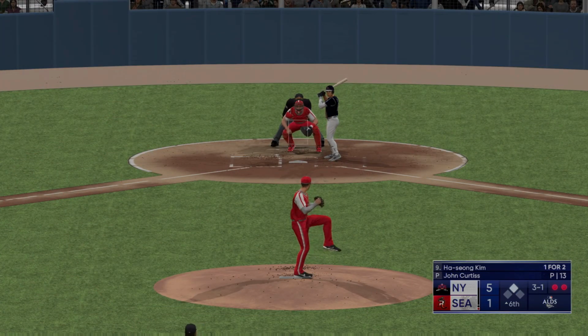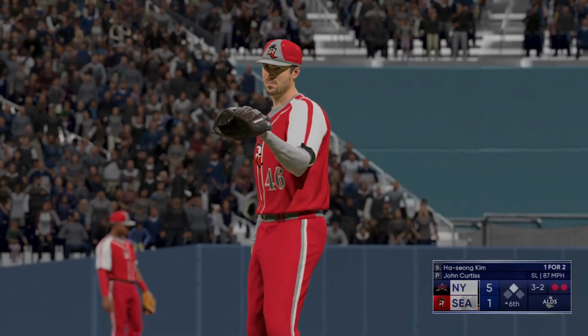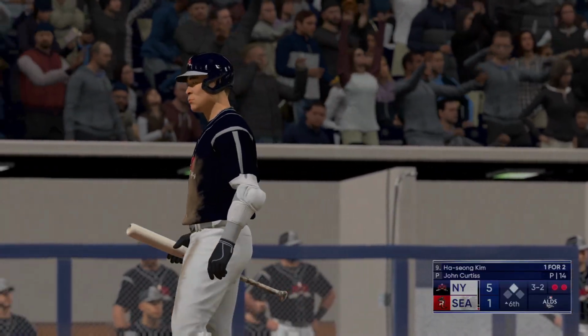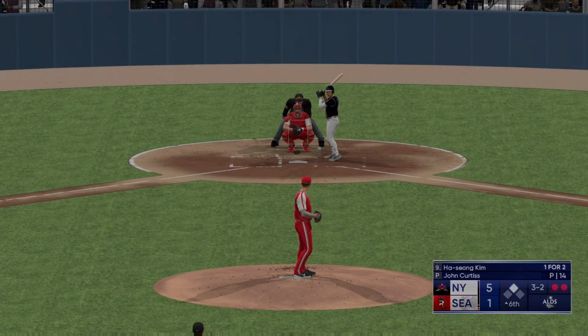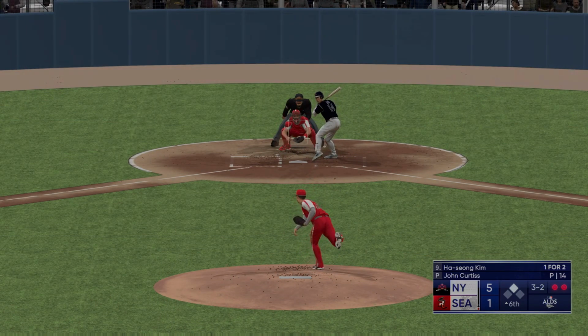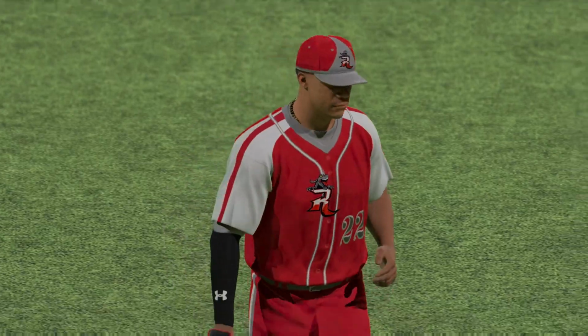So all those runs charged to Marcus Stroman, as that's a slider that just barely catches the top of the zone. I mean, the umpire doesn't really think so. The count is now full, as the runner's on the move here from second. That's a swing and a miss. Came away late on that 4-seamer.